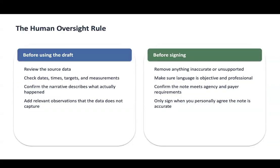The human oversight rule we're going to talk about right now. Before using a draft, review the source data. Make sure that the data you collected during session is accurate. Check dates, times, targets, and measurements, and confirm the narrative describes what actually happened. We talk about this: add relevant observations that the data does not capture. Sometimes the AI is not going to capture or report on all the information that we put in, so we need to make sure we review.